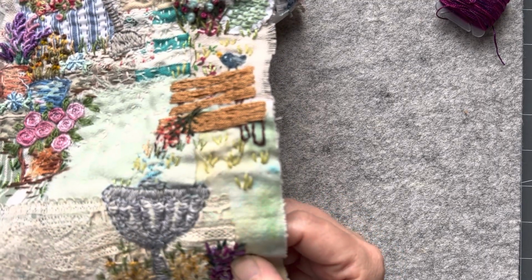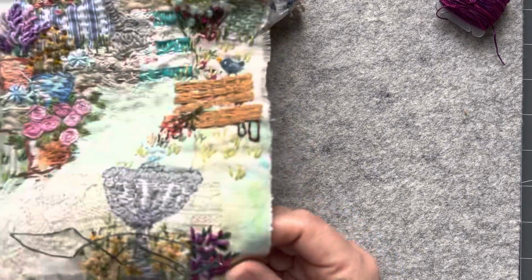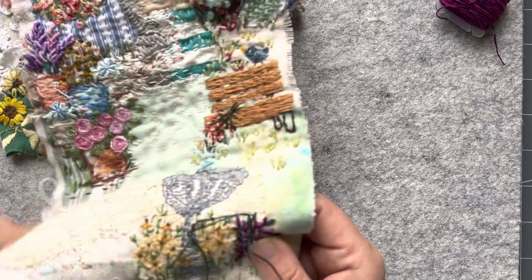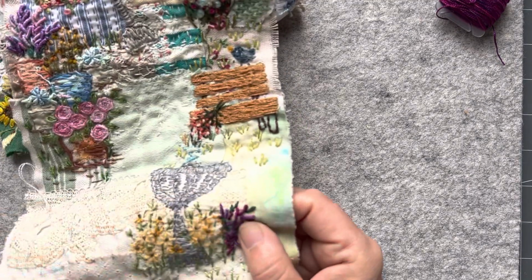So just add in a few more. And I might add little bits of, like in here, I feel like I could attach the things to each other, put some little stems in there just to fill it in.